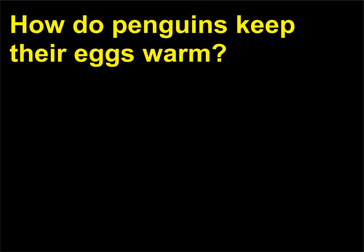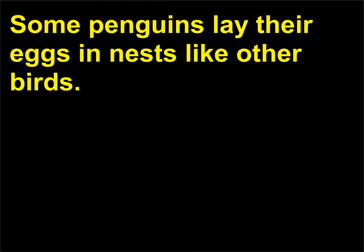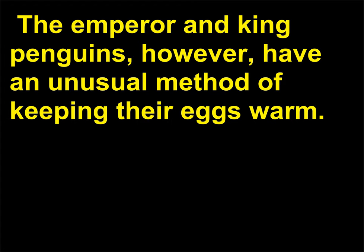How do penguins keep their eggs warm? Some penguins lay their eggs in nests like other birds. The emperor and king penguins, however, have an unusual method of keeping their eggs warm.